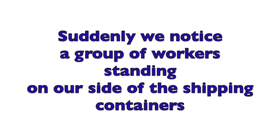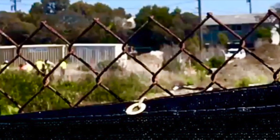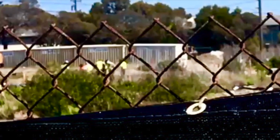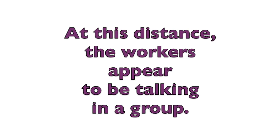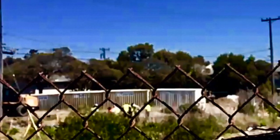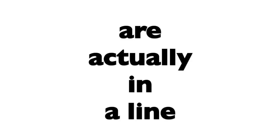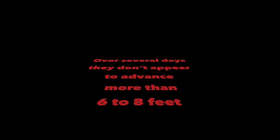Suddenly, we notice a group of workers standing on our side of the shipping containers, between the white truck and the orange earth mover. At this distance, the workers appear to be talking in a group. But the person who shot the video observed that the workers are actually in a line, walking slowly toward the containers day after day. Over several days, they don't appear to advance more than 6 to 8 feet toward the line of shipping containers.